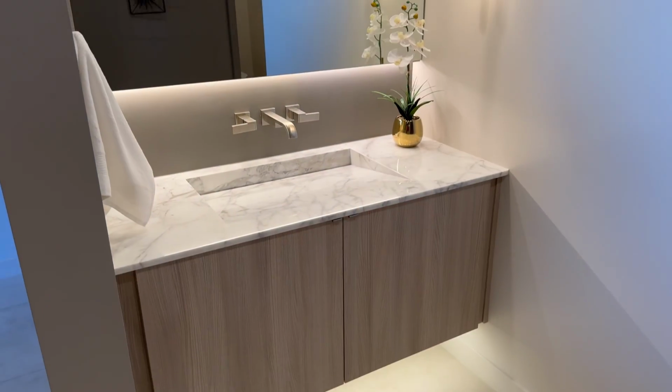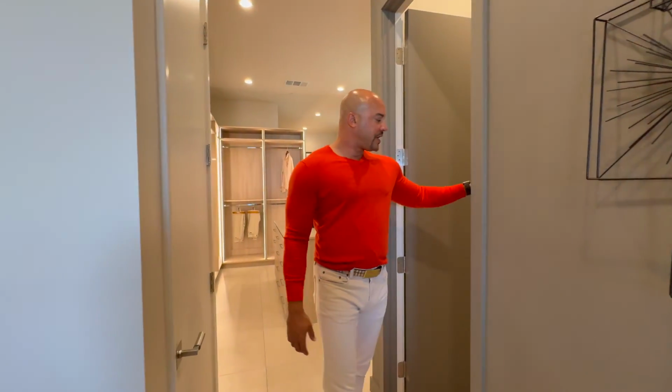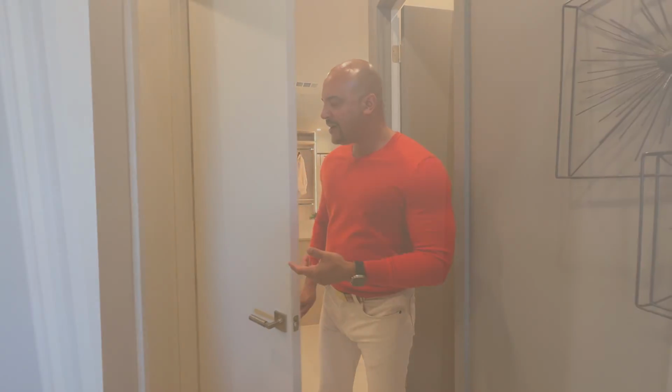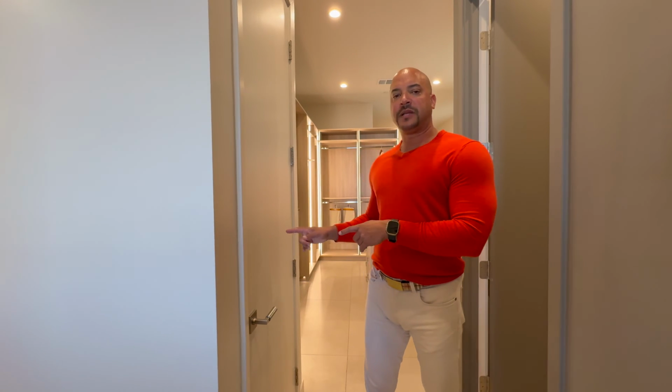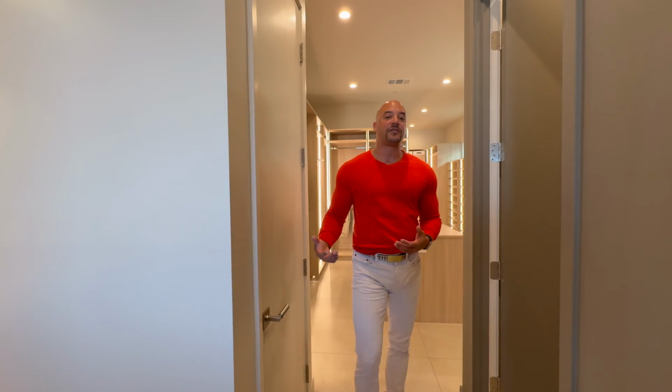We have the same setup over here. This is a little bit strange. So over here, we have one toilet for the water closet. And this is a weird one. In here, we have basically like a flex space. To me, it seems completely identical to over here. I'm hoping this was an option to have a second toilet. Otherwise, you just have kind of a massive utility closet.